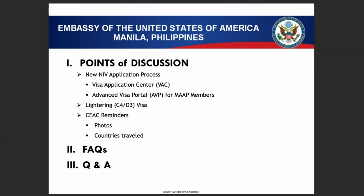Our points of discussion for this afternoon: new NIV application process, Visa Application Center, advanced visa portal for the MAAP members, lightering C4D3 visa, SEAC reminders, photos, countries traveled, FAQs, and Q&A portion.